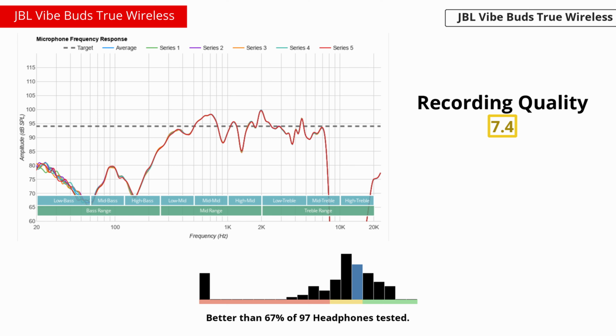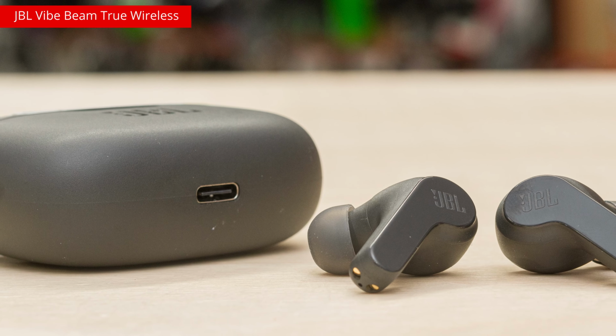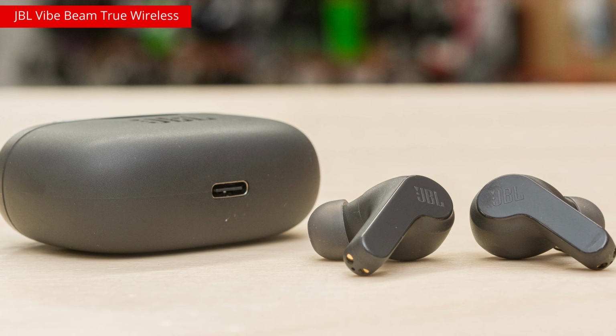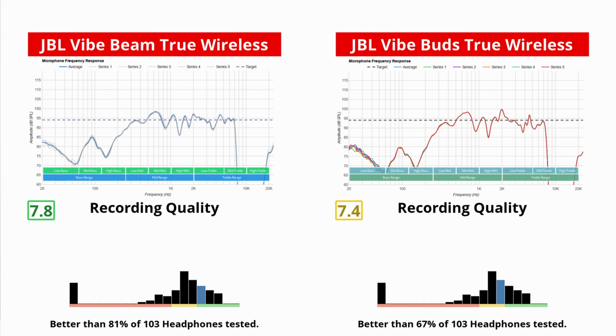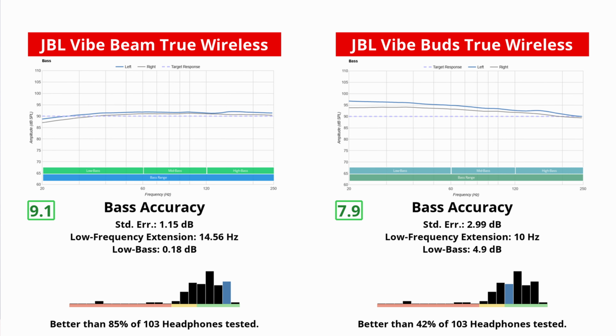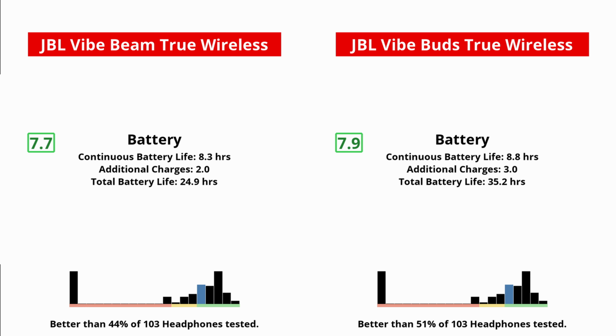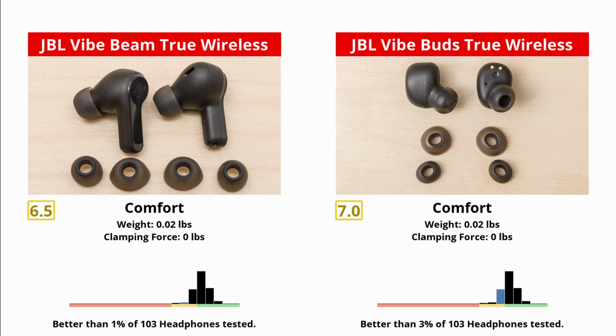Sadly, their mic's recording quality isn't the best, so you might want to give their equally vibey sibling, the JBL Vibe Beam True Wireless, a try, especially if you're looking for a great call quality. Not only will they render your voice clearer and more natural, but they'll also do a better job of separating it from background noise. The Vibe Beam also have a more balanced bass response and better controls. But this comes at the expense of a shorter battery life and a less comfortable fit.